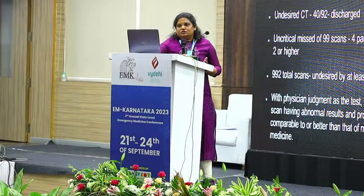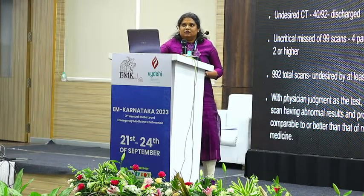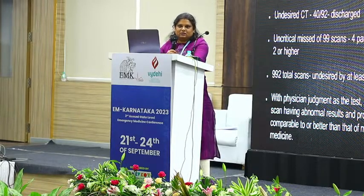which comes to around 0.3%. So, with physician judgment as the test, the negative likelihood ratio for an undesired scan having abnormal results and producing a critical action was 0.05, which is comparable to or better than that of most laboratory tests used in clinical medicine. So basically it says that 0.3% is not good enough evidence for you to push for the liberal use of the PAN-CT.